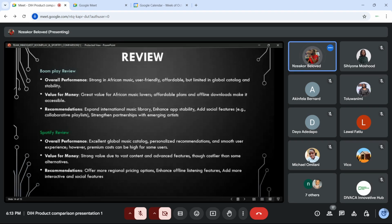Then for Spotify, talk about the overall performance: excellent global music catalog, personalized recommendations and smooth user experience. However, premium cost can be high for some users, and that is true. Value for money: strong value due to the vast content and advanced features, though costlier than some alternatives. Recommendations: offer more regional pricing options, enhance offline listening features, add more interactive and social features.